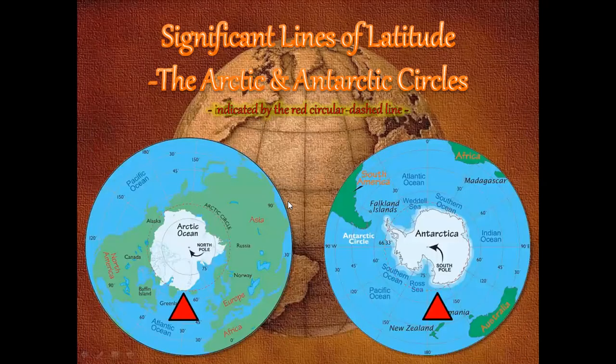So here you can consider the Arctic and Antarctic circles, which are being shown. How are they being shown? You can see here, right? This one, the dotted red line, is called the Arctic Circle.